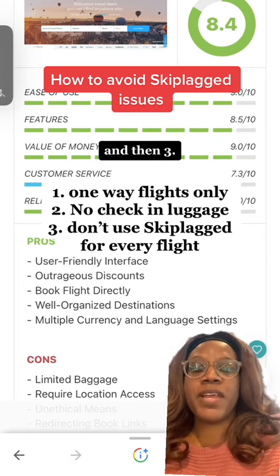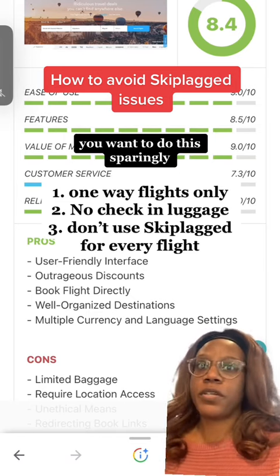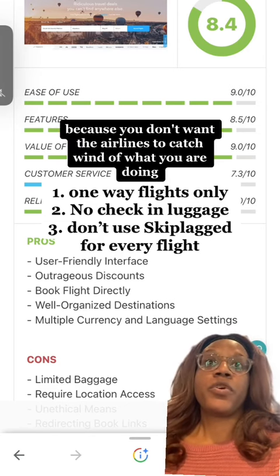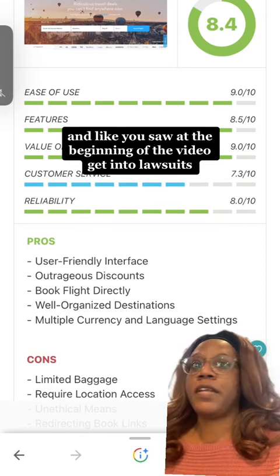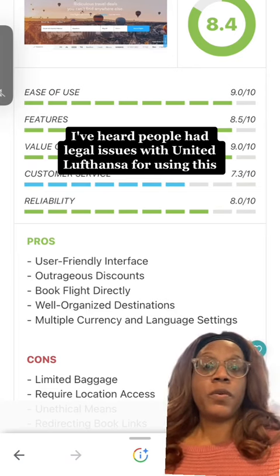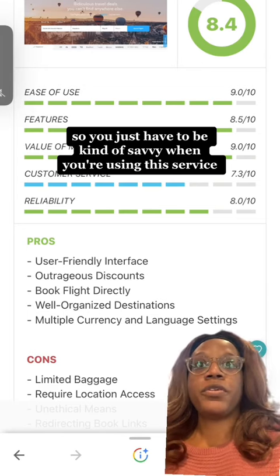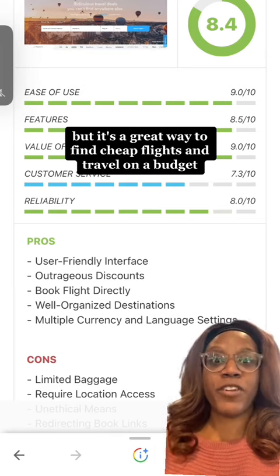And then number 3, don't use Skiplagging for every flight that you purchase. You want to do this sparingly, because you don't want the airlines to catch wind of what you are doing, and like you saw at the beginning of the video, get into lawsuits. I've heard people had legal issues with United, Lufthansa for using this. So you just have to be kind of savvy when you're using this service. But it's a great way to find cheap flights and travel on a budget.